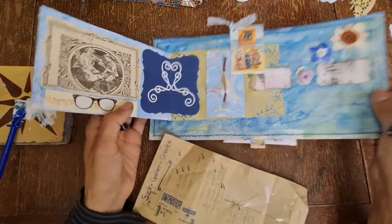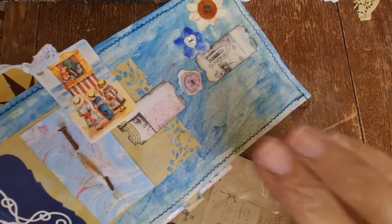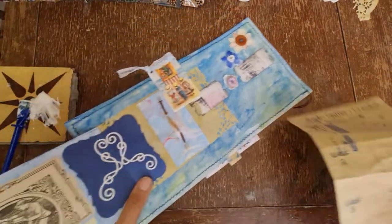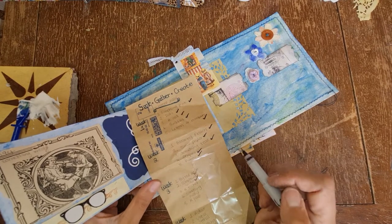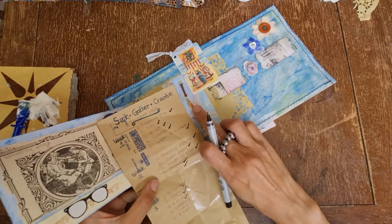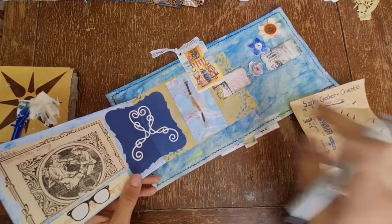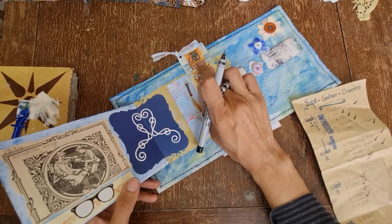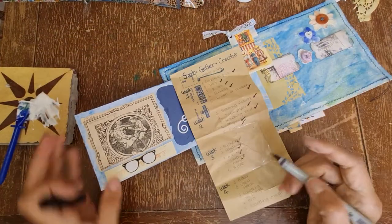A ticket, so we used these two tickets which were created in Remember and Junk Journal January. They're on my playlist, so we've added those in. Really super easy to do, just using a hole punch. And then something rusty was this nail, and then the face was the Punch, the policeman and the Punch and Judy show, and then these two children were the faces as well.